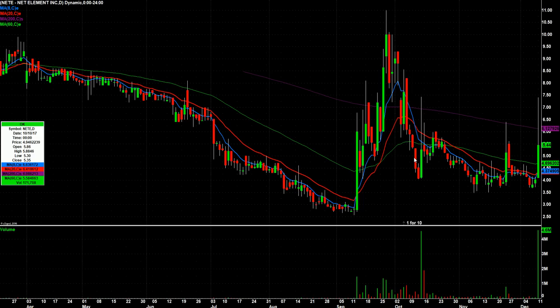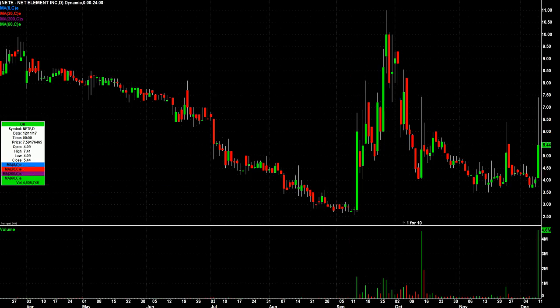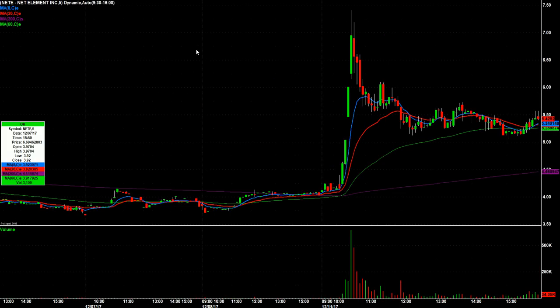NETE got some crypto-related news. Let's go to 5-minute candles, which you can see it popped, halted, popped again, and then spent the rest of the day coming down and then grinding sideways. So it gave back a lot of the pop. A lot of times when you get an initial pop and then news starts filtering around, people start deciding, hey, this isn't what that news headline sounded like, and so they round trip. Well, this one didn't round trip, but it also didn't hold up that well.